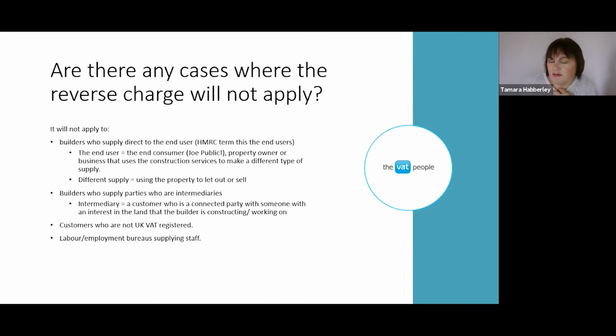You might think, well, what on earth does that mean? What that basically means is, if you're providing building services to somebody who's going to let the property out, or is constructing a property specifically to sell it, and it's their property that they're selling or letting out, they're using your services for a different type of supply. So that supply won't fall into the reverse charge. You'll be charging them VAT and being paid VAT as normal, providing it's obviously not something that's zero rated.